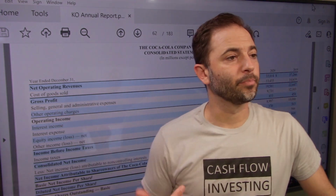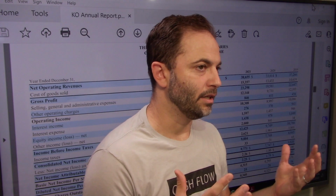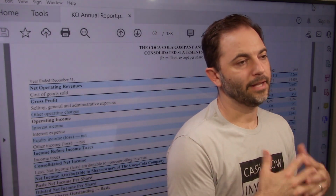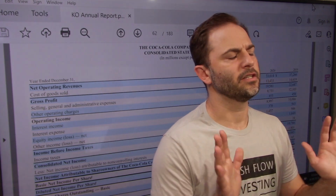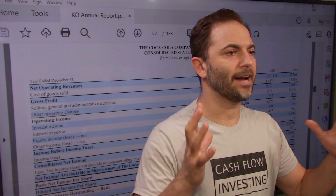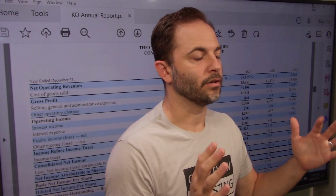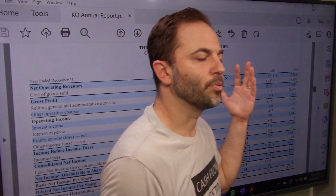In here is also depreciation. So they're able to take the manufacturing assets that they own for many, many years, and they're able to depreciate them. That simply means instead of expensing it all in one, like let's say they spent $10 billion building a giant Coca-Cola factory that's going to run for the next 20 years. Well, they're not going to expense $10 billion once in the P&L. It would destroy the profitability.